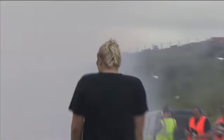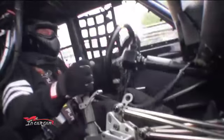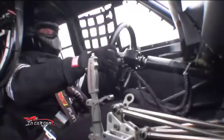Let's go back for another look at a door slammer. No. Can't even cope with a burnout. So what does all this tell us? Well, if even the best camera equipment we can get our hands on can't cope with it, next time you watch one of these cars go down the track, just think about what the drivers are going through.